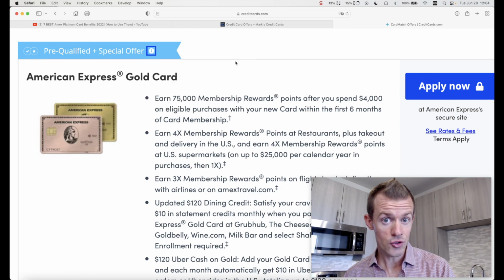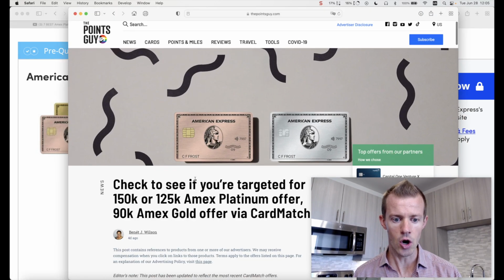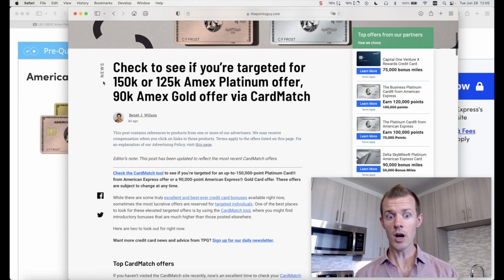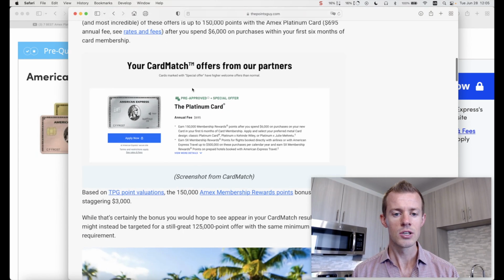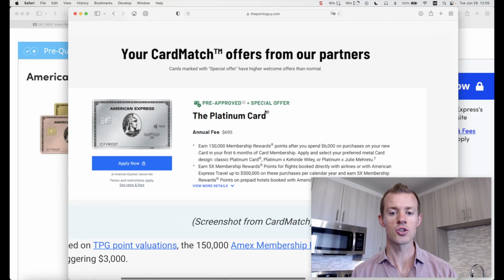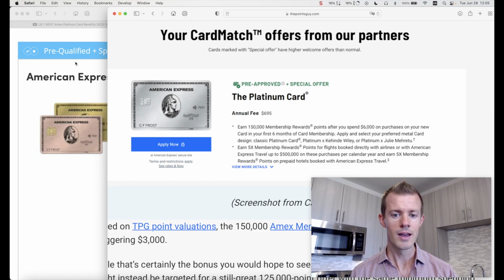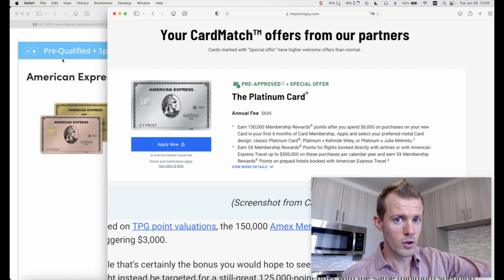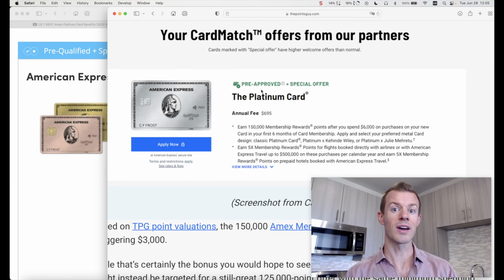So I want to contrast this with a blog post by TPG or the Points Guy. They did an article about this, how there are some really big offers for the Amex Platinum card and the Gold card as well. 150K, 125K on the Platinum, and up to 90 for the Amex Gold via CardMatch, which is super cool. And they have some screenshots here. So this is what a pre-approved special offer would look like right here. So as I move this over, notice how mine over here is pre-qualified. Therefore, I have a higher chance of approval, not guaranteed. Whereas pre-approved, basically, I'm approved, I'm in, just go in there and accept the offer.